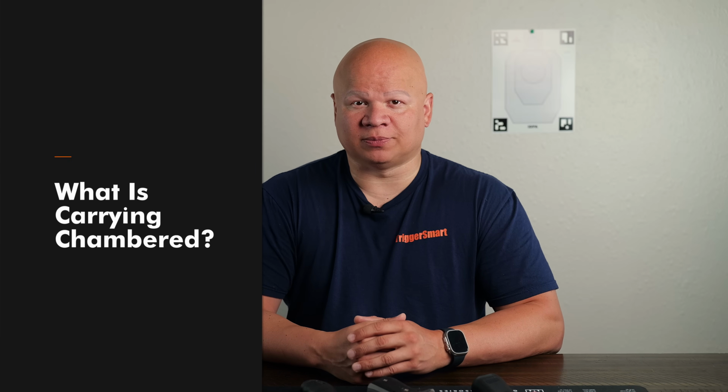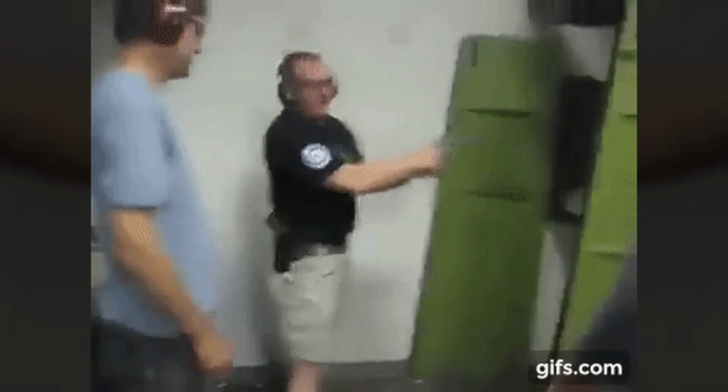What is carrying chambered? Carrying chambered means your pistol has a live round in the chamber, ready to fire when you press the trigger. A lot of folks, especially newer shooters, worry that this is dangerous. They picture their gun just going off in the holster.